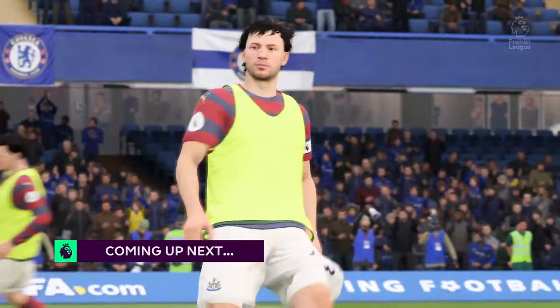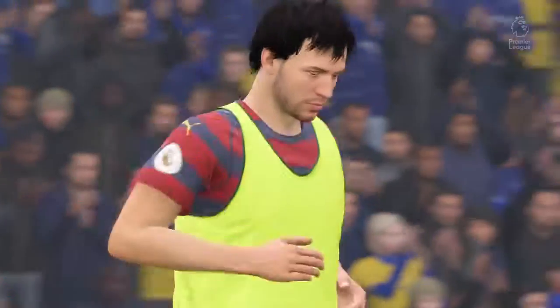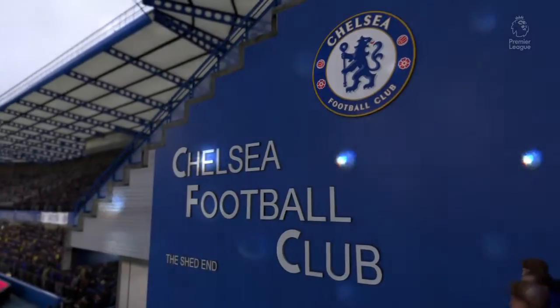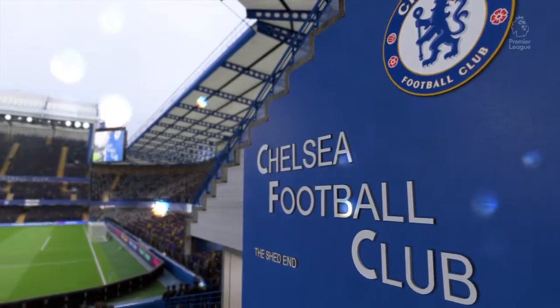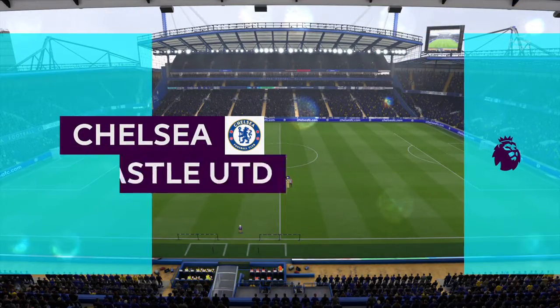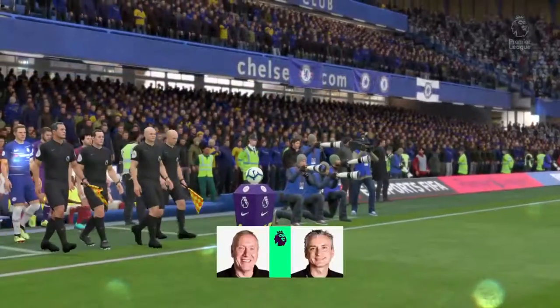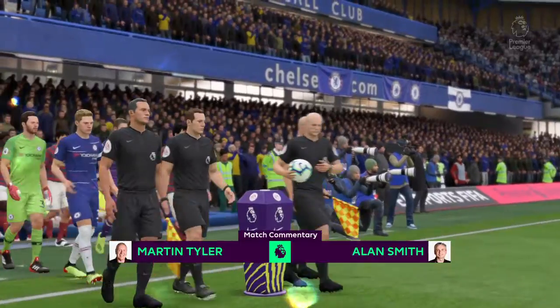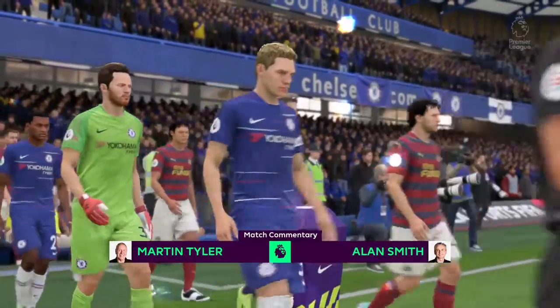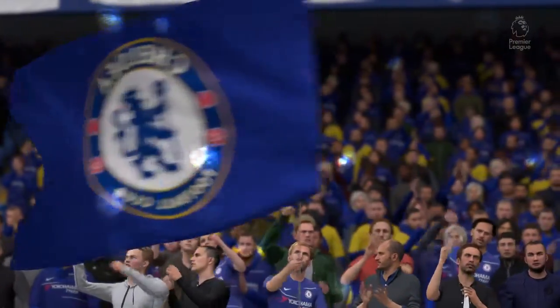Well, here he is, the top scorer in the league, the main feature of our match today, and it's live. Welcome to you all. Welcome along to Stamford Bridge, the scene for our game today, which we will describe for you, we being Alan Smith and me, Martin Tyler. And it's Chelsea today against Newcastle United.